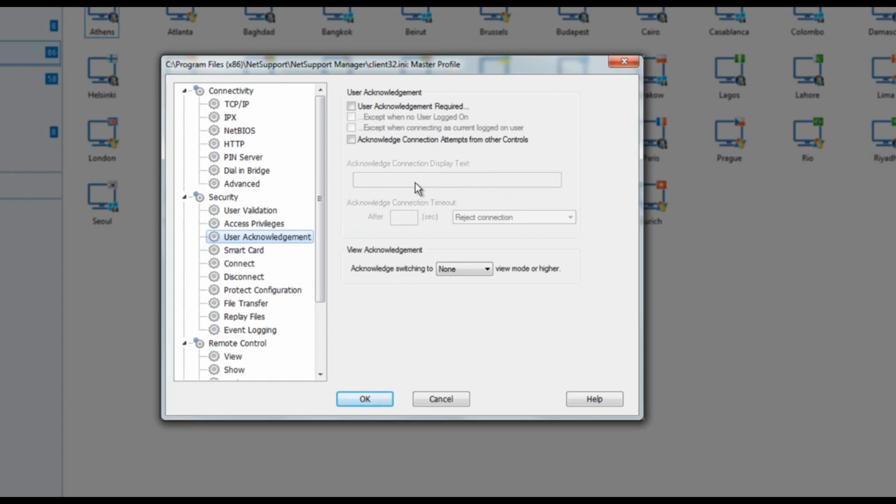User acknowledgement, a key feature for live remote control. When somebody tries to connect to this client PC, the user will be required to acknowledge the request. In other words, a box will pop up on the screen saying, user X wishes to connect to your PC, do you authorize? And have a yes/no option.